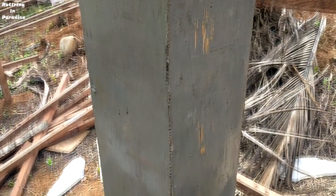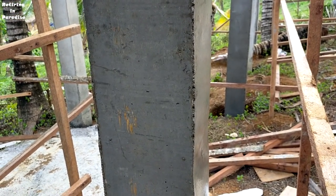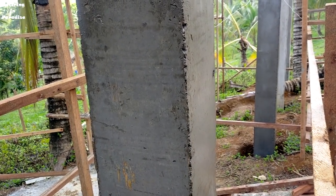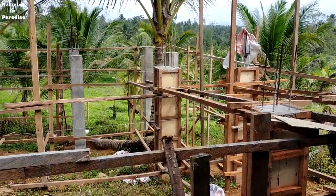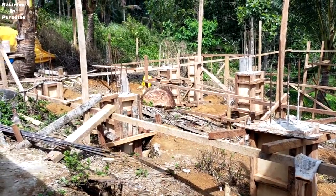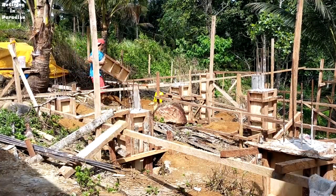Yeah, nice and wet. They're looking good. They're the two that we removed the formwork from. Those two there, we try to keep them nice and wet. Okay, I can see the end of it almost. Just two more piers. My God, it's all about piers. It's a very important fraction of the cost of the house, but we're getting there.